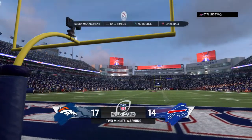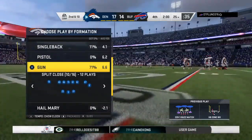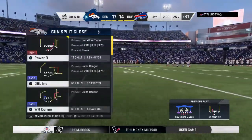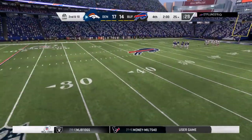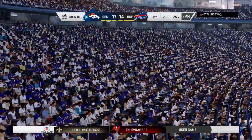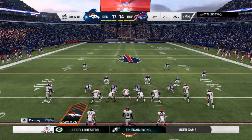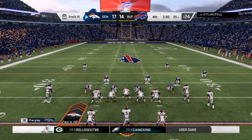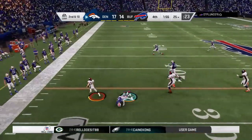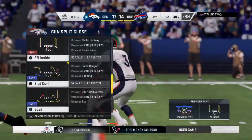3 points separating these two sides with 2 minutes left to go in the 4th. So it's Bronco football as we get you reset here. And let's see what they've come up with offensively after having time to talk it over. They'll run here with Lindsey. Give them 14 yards there and a Denver 1st down.